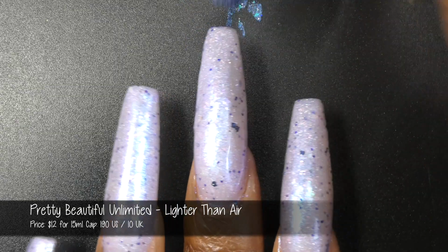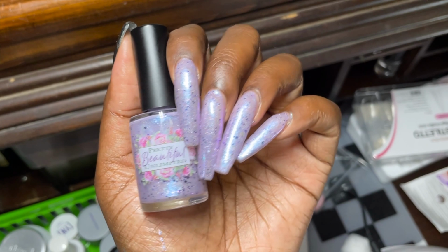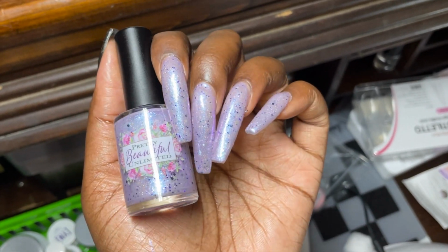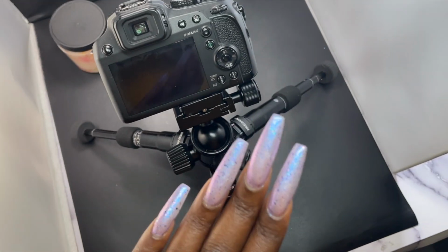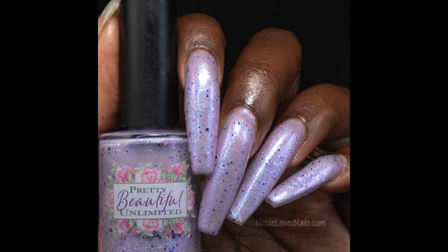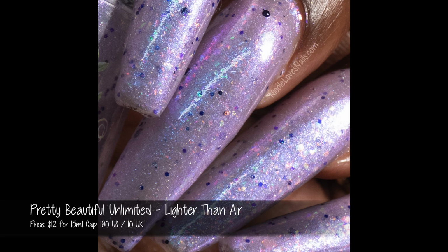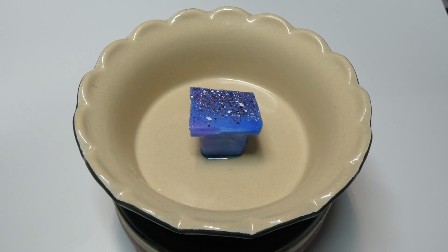So this is on the sheer side. You're definitely going to want to build it up for 3 coats for full opacity. Everything in here dries down pretty smooth, but you will want top coat for a glossy finish. I found that the square shaped glitters do seem to sink a little bit in the bottle, so make sure to give this a really good shake before using it, or even hold the bottle upside down between coats if you want a lot of the larger squares out on your nail. I had very minimal visible nail line at some angles with this polish.